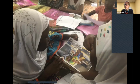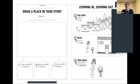Students would also look at representations of places if we couldn't actually go to the places themselves, and come up with a story based upon that particular place or an activity that was happening in it. And then here are just a couple other examples of activity sheets. So draw a place in your story. Again, here we incorporate, how do you feel in this place? What do you hear? What do you smell in this place?